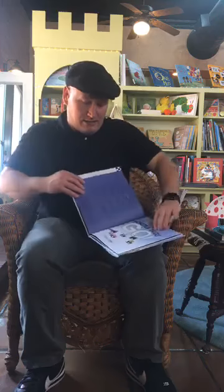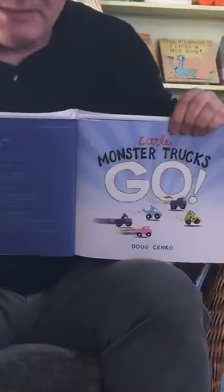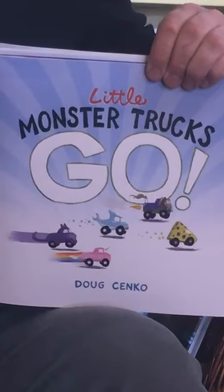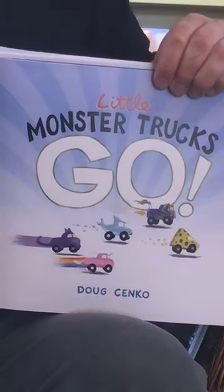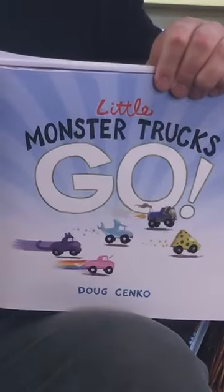Here's the title page. You can see that these aren't your normal looking trucks. These aren't your normal looking cars. They kind of look a little bit like they're a mixture of different things that we already know that made to look like a car.